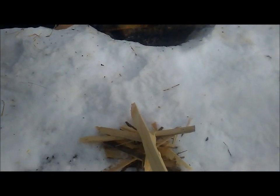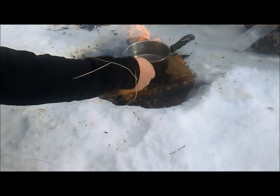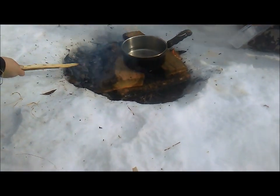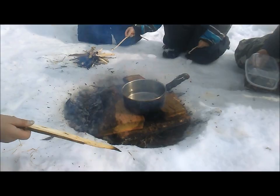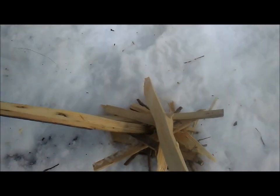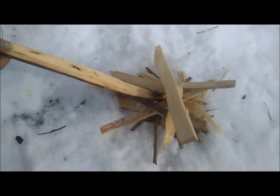Now when you put it in there, you light that part up that I showed you. Watch your hands. Just place it in those coals and it'll light up. There you go, gently. It's burning out. Gently, gently. Now put it under, right there, hold it there. Leave it there, let it catch. Once it catches, it'll burn the rest.